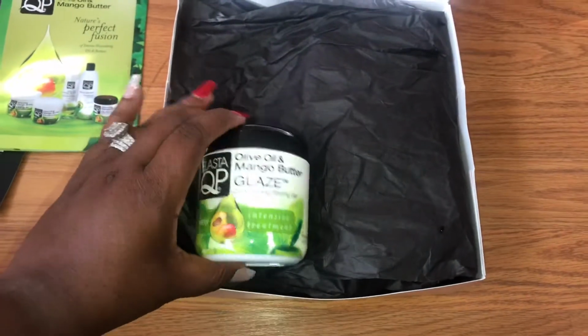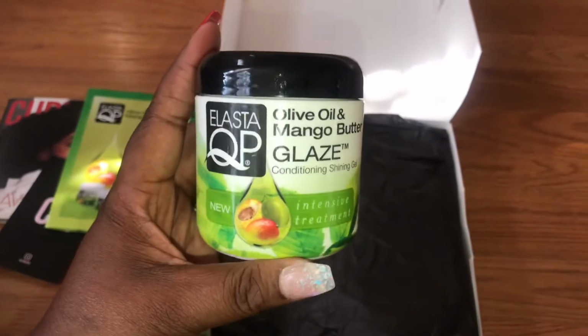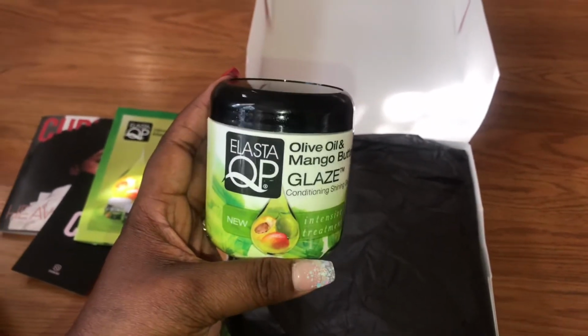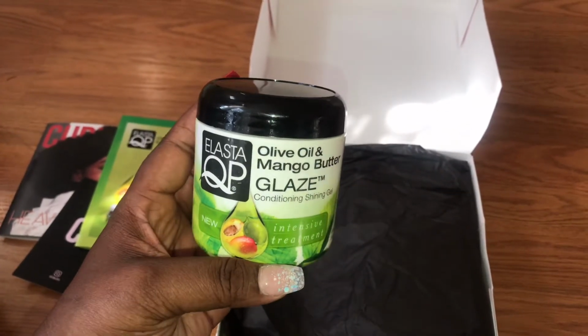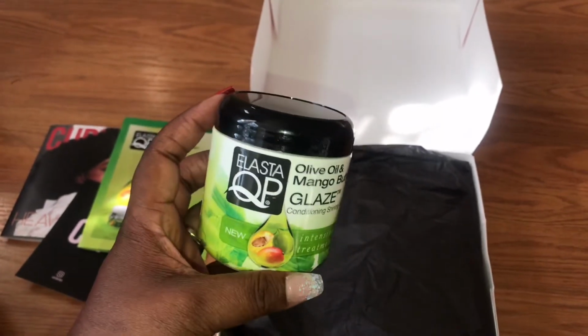Okay, first up we have the olive oil and mango butter glaze conditioning styling gel. This is a 6-ounce bottle. It contains olive oil, mango butter, vitamin E, and biotin. This product also silkens and defines your hair. It leaves no product buildup and it shampoos out really easily.